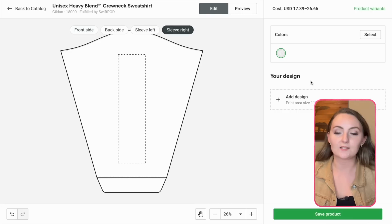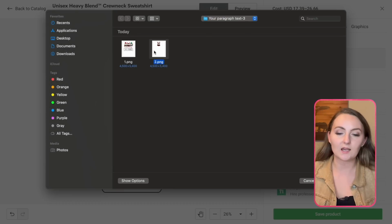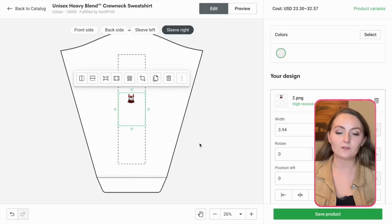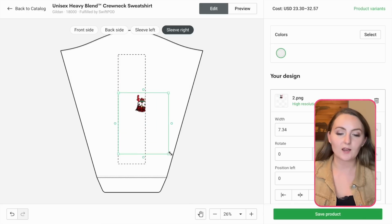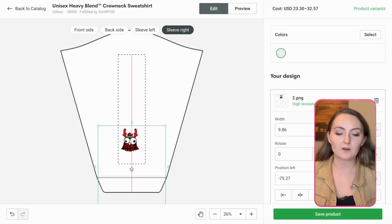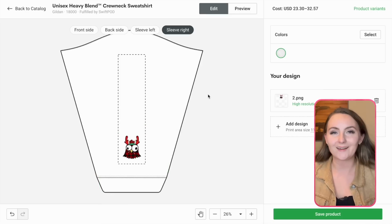And then we'll click the sleeve and do the exact same thing. We'll say Add My Design right here. And we are going to put this all the way down at the bottom where the sleeve ends. And you can drag this to make it as big as you need. And as long as it says high resolution for the design, you're good to go. So we'll just make this a little bit bigger and add it down here, ideally in the middle of the sleeve. I think that will just look so fun and funny.